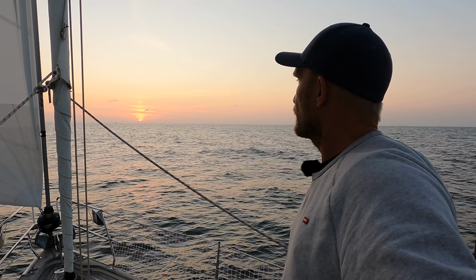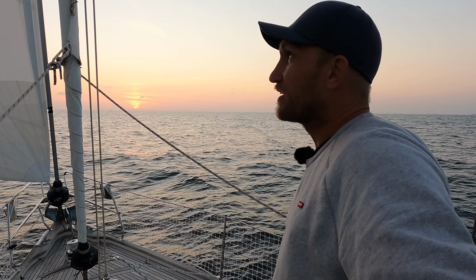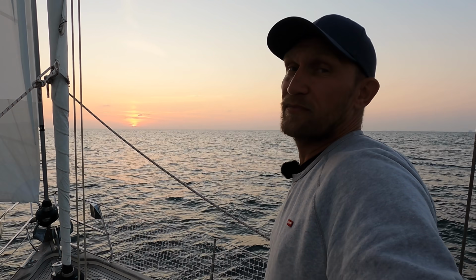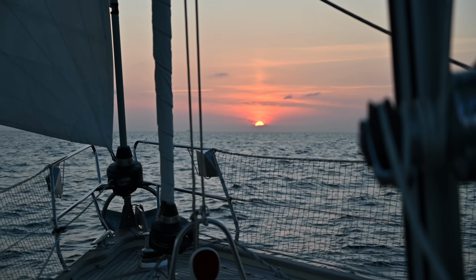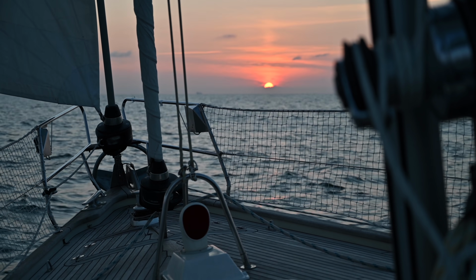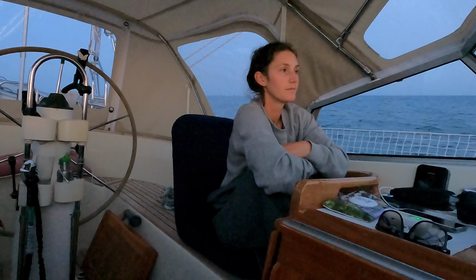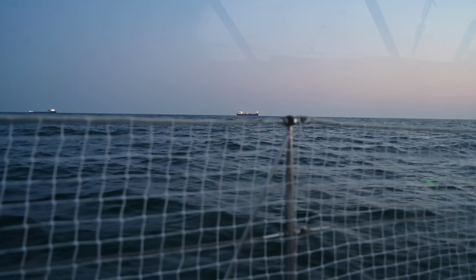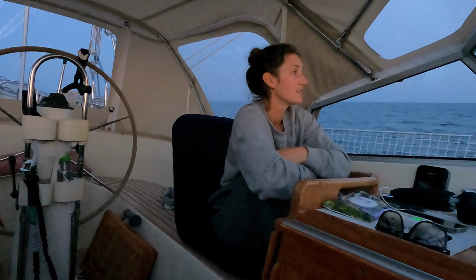The wind has filled in now, so now the conditions are perfect beam reach. We're passing a couple of ships that are staying at anchor here, and we have a direct course for Leland. So if this wind will last the whole night, it will be just perfect.